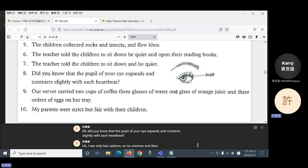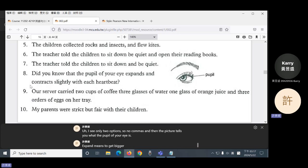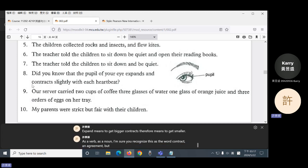And then the picture tells you what the pupil of your eye is. Expand means to get bigger, contract therefore means to get smaller. As a noun, I'm sure you recognize this as the word contract, an agreement. But as a verb, to contract, it can mean to get smaller.